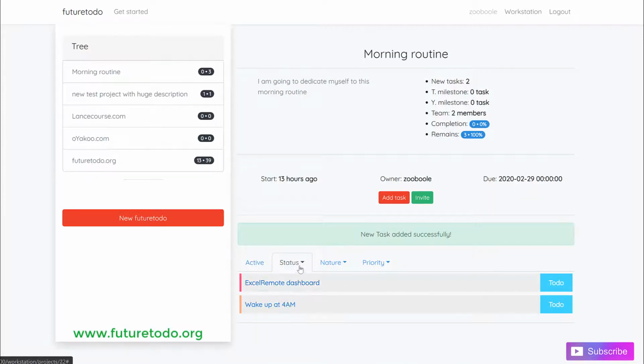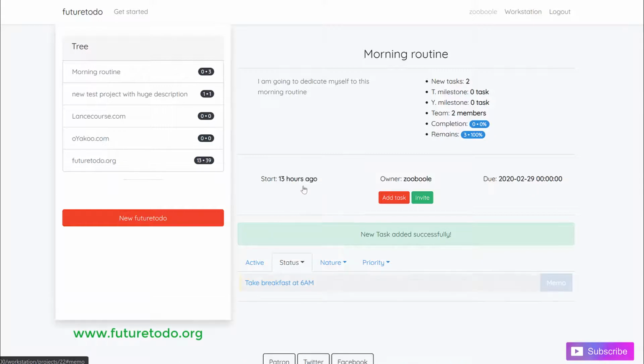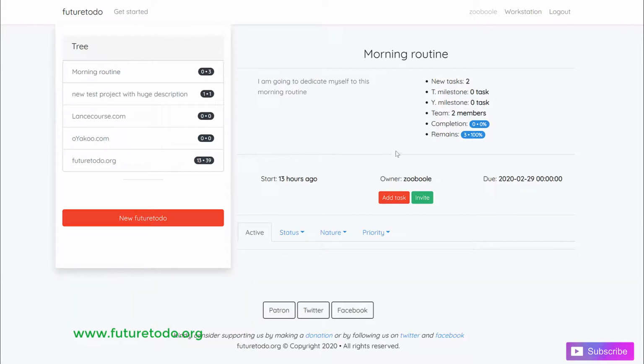You just need to enter your name, your email, and set a password to have an account. And the next thing is, if you want to invite other people in your team or in a particular project, just have an invite button there. Just click it, enter their email, and it will send them an invitation.